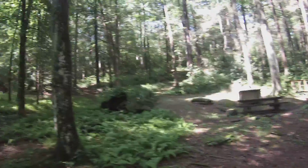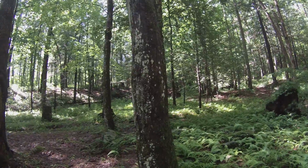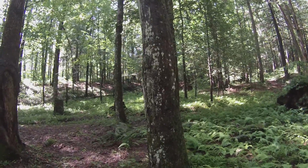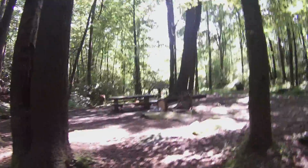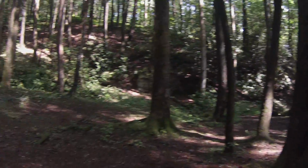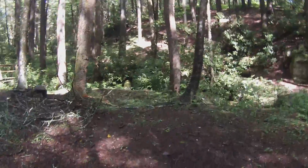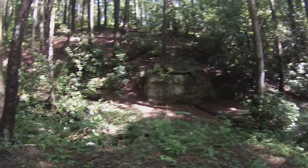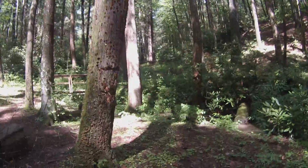Now, technically speaking, this wouldn't be an abandoned site, but I would consider it to be historic based on the fact that it was built by the Civilian Conservation Corps. And they had built a lot of things here in the Tellico Plains side of the Cherokee National Forest. Like I said, I've not been to Dam Creek, or at least this campground, in years.